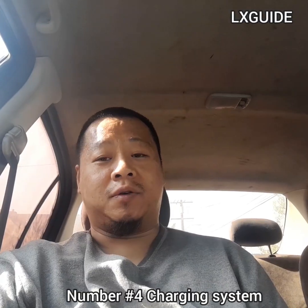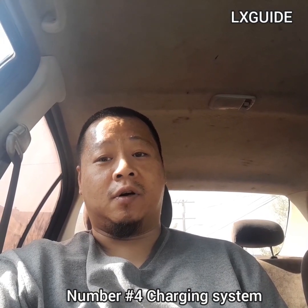The next common problem is going to be a failing alternator or extremely weak battery. So if your charging system is not working properly, a lot of electrical components on the vehicle will not operate properly. So that means that any motor or stepper motor or any electrical component will not receive enough power. Again, this can definitely cause that clicking noise due to these motors not receiving enough power.